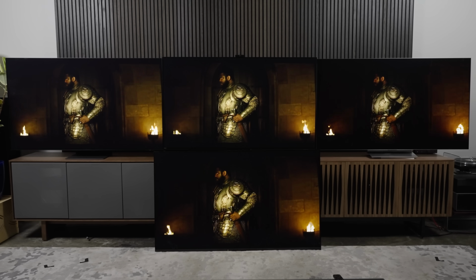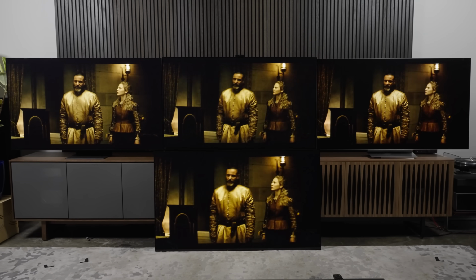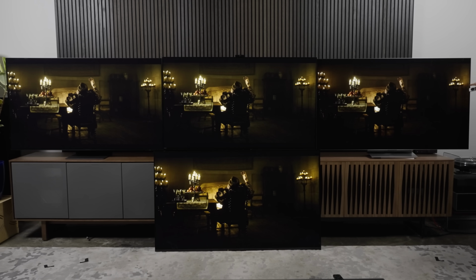We also know the LG G3 has trouble with something called near black chrominance overshoot, which in compressed content, like what you get from Netflix, looks like banding and noise in really dark scenes where you have like a candle flickering in a dark room. Video experts are quick to notice this. Will you? And if you do, will it bother you?